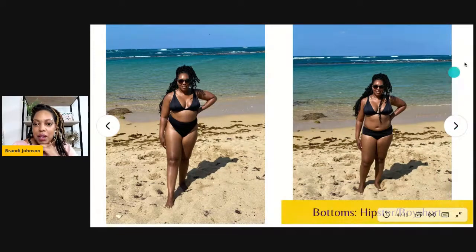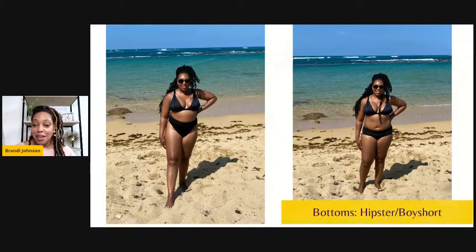Okay, so here, my least favorite silhouette in the entire world on me is a hipster or a boy short look. You can see my legs literally look like a foot shorter, and that is just what this silhouette does to me. So here's what's going on. For one thing, my body is better flattered by angles. So the V-neck and the high cut leg, those are angles and those look good on me.